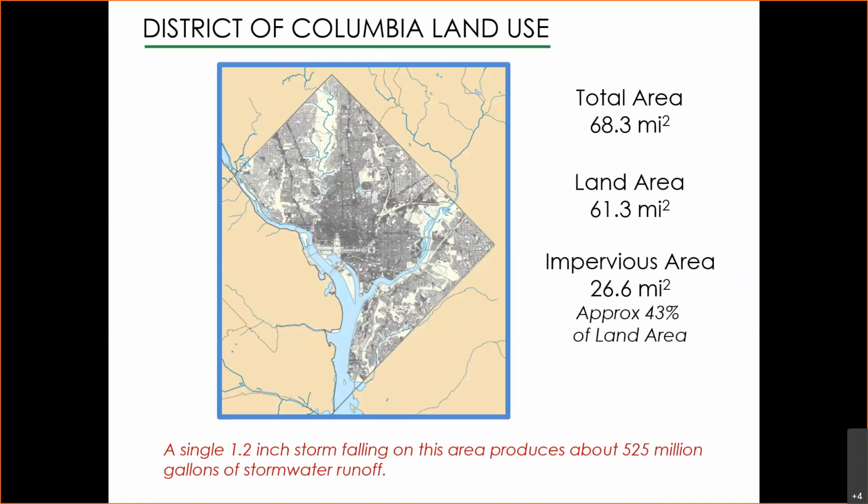Erica, may I jump in for a moment? Sure. If I'm understanding what you said correctly, stormwater is really an issue of impervious cover. And this map demonstrates how much impervious cover is in the district. And so we're trying to mitigate the impacts of that impervious cover through these projects. Is that right? Yep. That's correct. Great. Is there anything else?